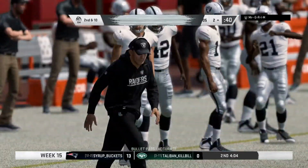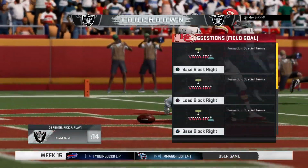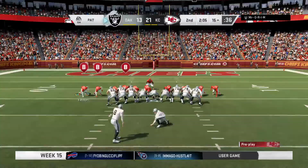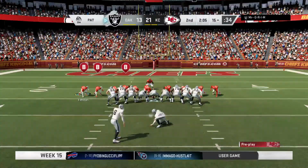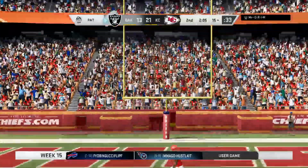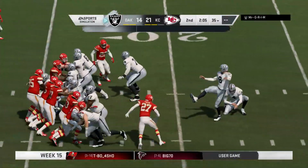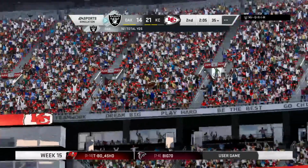And it's caught. And he'll take it into the end zone for a Raider touchdown. Isaiah Crowell, his first touchdown on the year, as his guys are back within a single score. Extra point by Carlson, up and good. And they're back within a touchdown at 21-14.